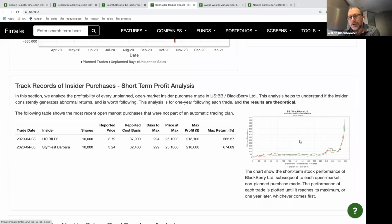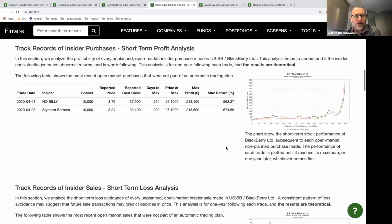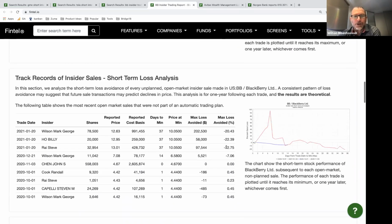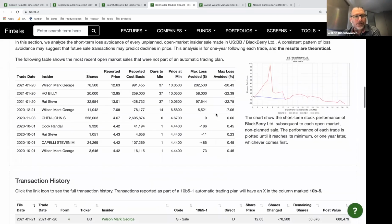So you can see the chart over here. We basically chart the performance of those two trades, and you can see how they went along flat for a long time and then rose up, and each of them made a theoretical max return of 562% and 674%. So you can see the value here is that we're trying to find the performance of these trades. Likewise, you can see that people sold, and we track the theoretical loss avoidance of those trades. Okay, does that make sense?